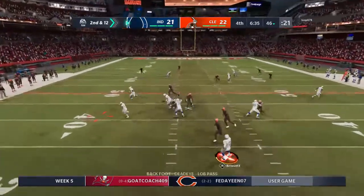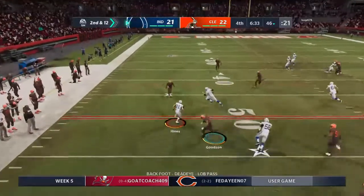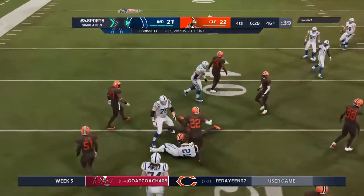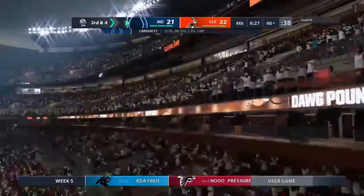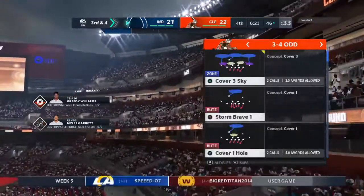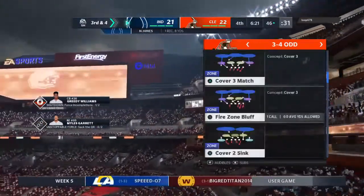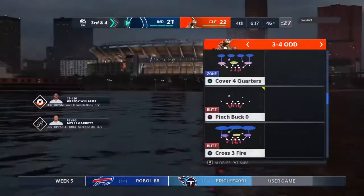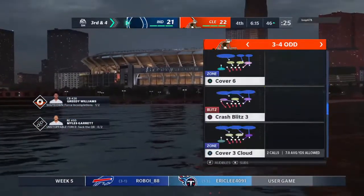To throw is Brissett. They'll try and set up the screen to Hines. And he'll be down at the 46. Well, they go from the 46 to the other on a pickup of 8. It's a gain. For a second there, I thought that might break big. Screen pass. Looked like it was coming together. Looked like there was an opening. Still, ended up with a solid gain.